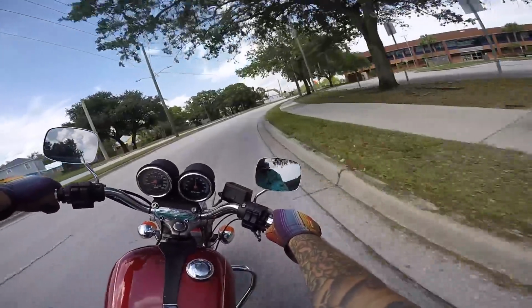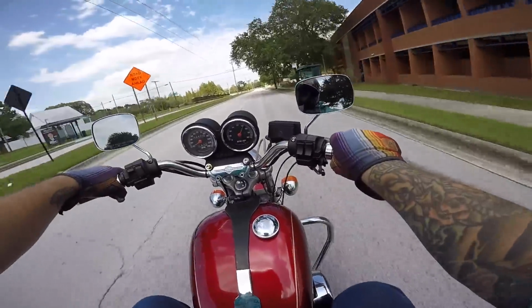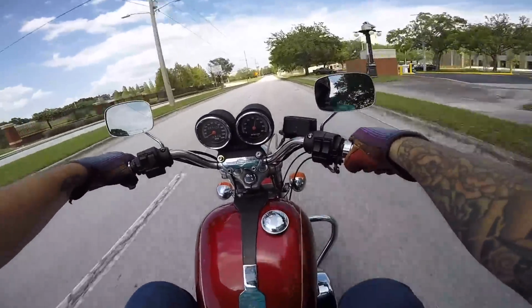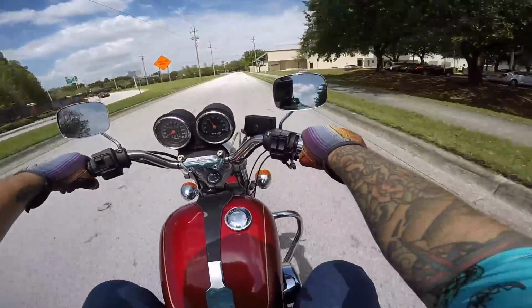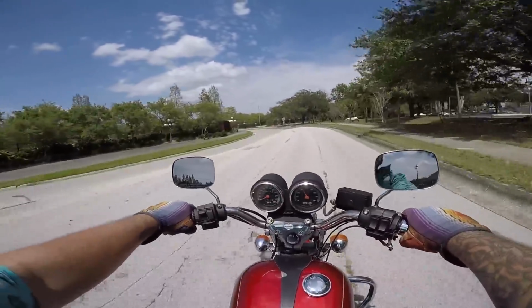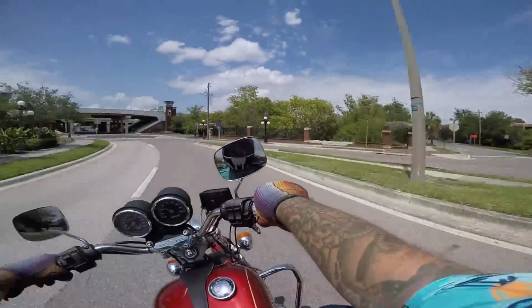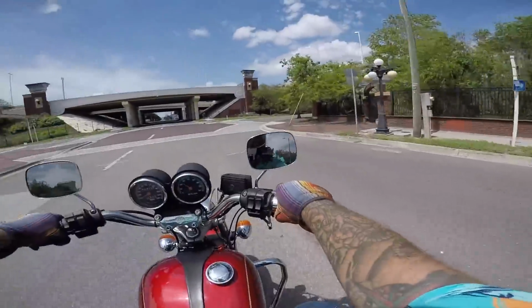Oh yeah. I mean, you know, the new tires on there, they help a lot too. I like that. Yeah, the new tires help a lot. Moving the triple trees where they're supposed to be helps a lot. I mean, this bike was not designed to be low to the ground. Although, I'm telling you, it still handles like a freaking charm, that's for sure.